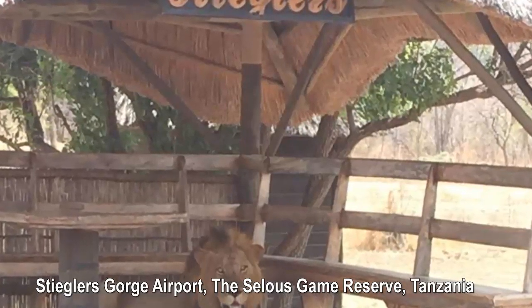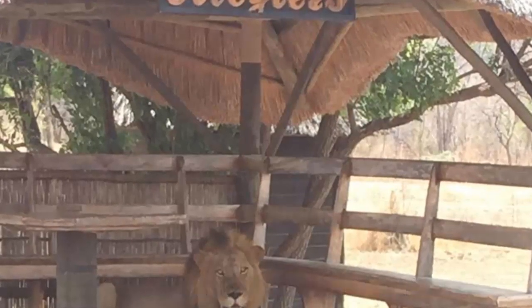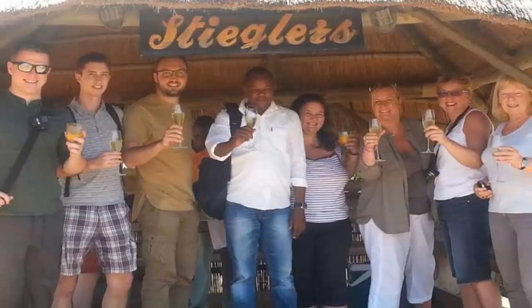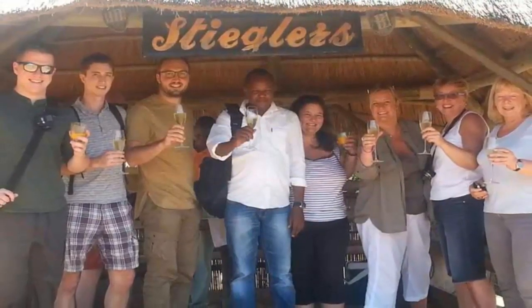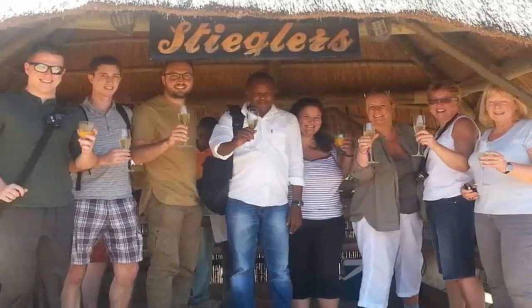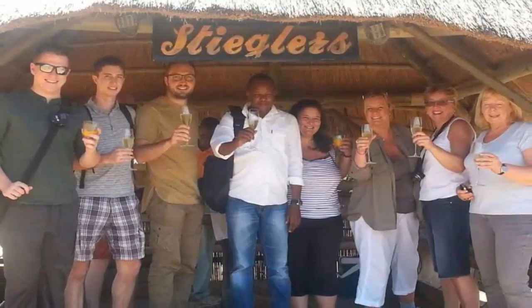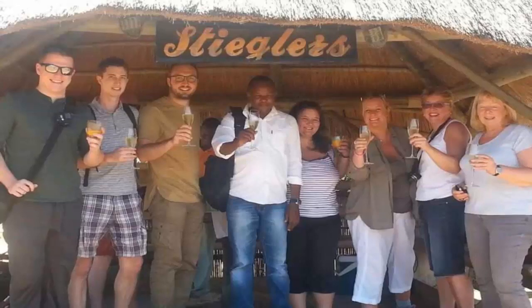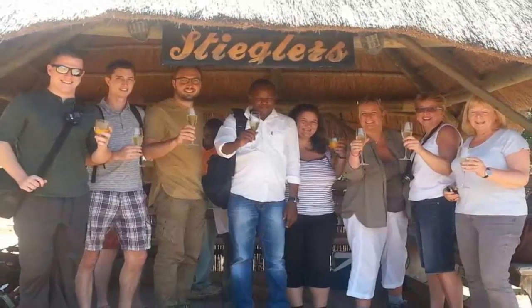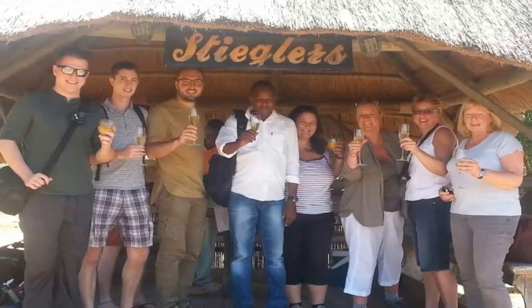Animals, such as this lion, also often frequent the hut looking for shade. Three light aircraft land on the scrubby airstrip daily, flying passengers the 45 minutes from Dar es Salaam. While the thatch-covered arrivals hut may look unassuming, passengers quickly find themselves ushered into its shady confines for a glass of champagne, before heading on to Selous Arena Camp.